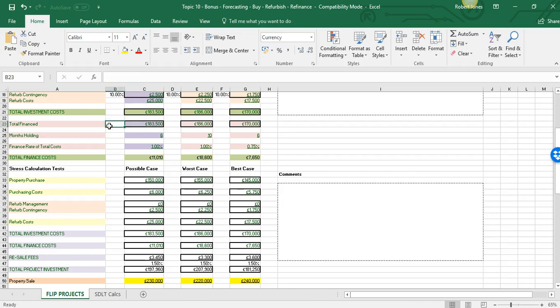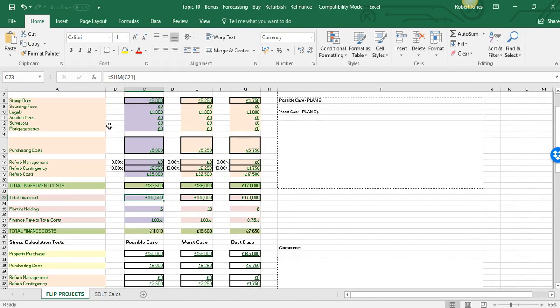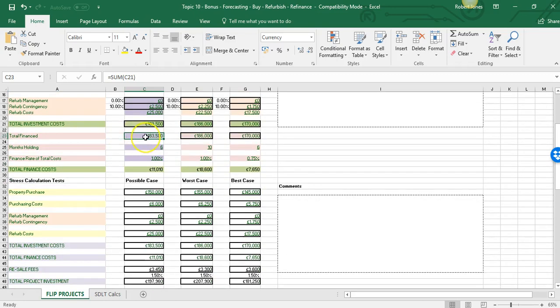What that means here is that we're going to be looking at a total finance amount. So this takes into account if you're funding the full project. Now, very often that wouldn't be the case. You'd usually be putting some money into the deal. But the reason why we leave this as if we're funding the full project is because very often people miss the opportunity cost of using their funds on something else.